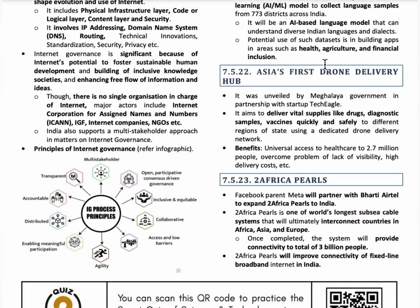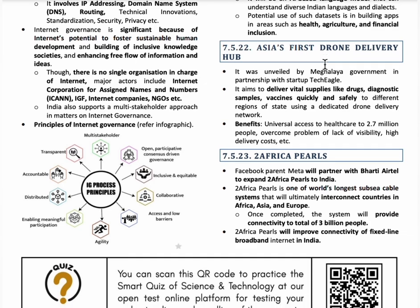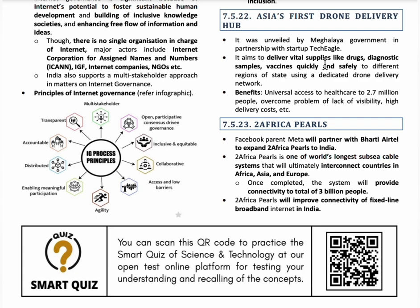The next topic is Asia's first drone delivery hub. It aims to deliver important supplies like drugs, diagnostic samples, vaccines quickly and safely to different regions of the state using dedicated drone delivery network. Meghalaya government along with the Tech Eagle startup will work on this project. Next topic is Two Africa Pearls. Two Africa Pearls is one of the world's longest subsea cable systems that will connect the countries in Africa, Asia and Europe. This connectivity will improve the broadband internet connectivity in India.